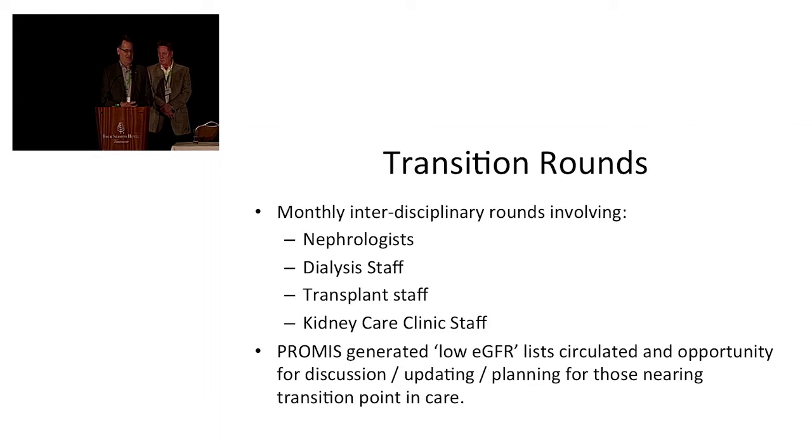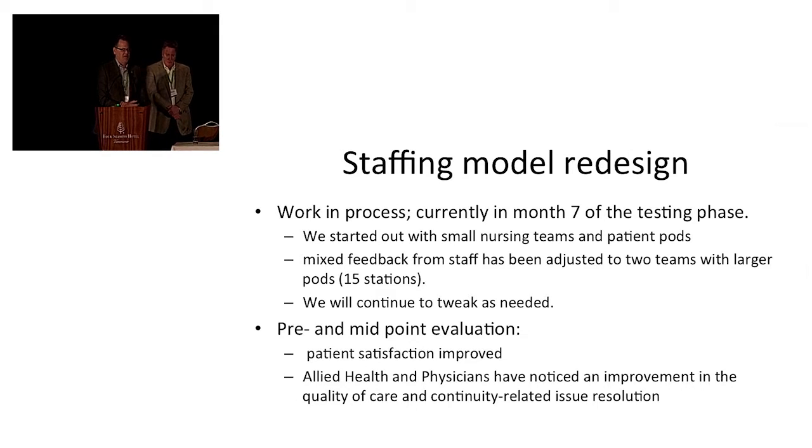Just an update on the staffing model redesign. I think this was talked about last year, where we're starting to move not really into a primary nurse care model, but more into pods of patients where patients are looked after by a consistent group of nurses in the dialysis program. We initially started this with a number of smaller pods, sort of six station pods. One lesson learned is don't try to do this while you're also doing a major renovation. It created some real challenges, and because of those challenges, we've had to modify it at this point into sort of two larger teams.